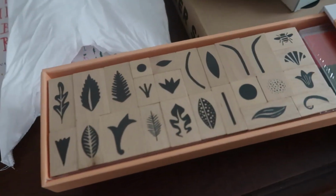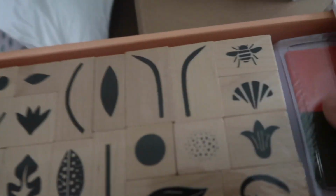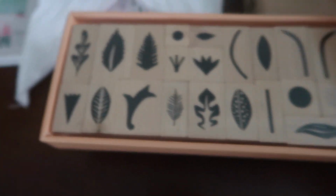to name her, but it's like a little stamp garden set, and you can create these designs using these stamps, and it comes with a little stamp pad as well. Really, really beautiful, nice quality.